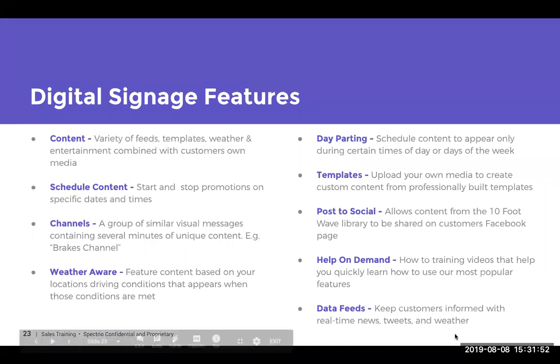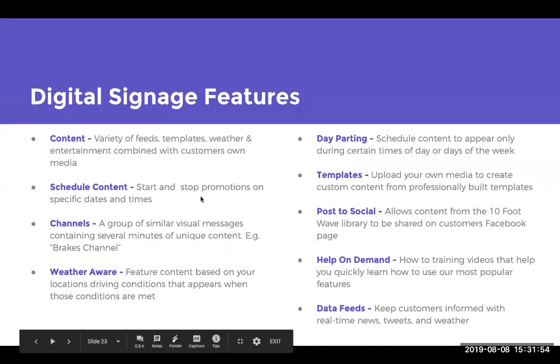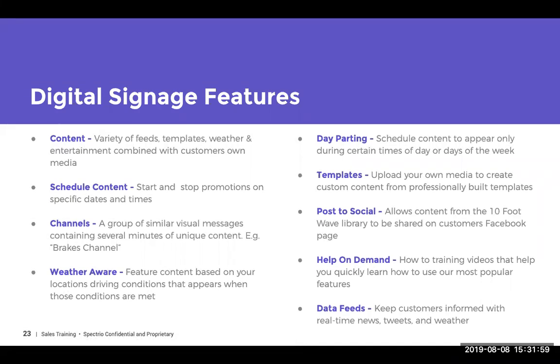The ability to schedule content, like when I've got promotions coming up. There's a calendar feature in there that allows them to pick their start date and pick their stop date. On the stop date, the content stops playing on the screen. Channels are cool because we group certain things together, like CBS, or if you're selling to an auto dealership and they want to talk about the various types of tire services they offer, you'll find these different groups of content that have many, many mini episodes in one. They drop it in their playlist, and it plays them one at a time throughout the playlist.